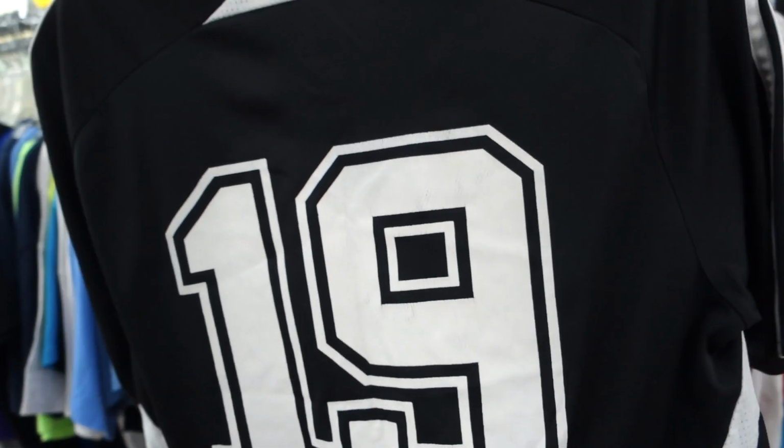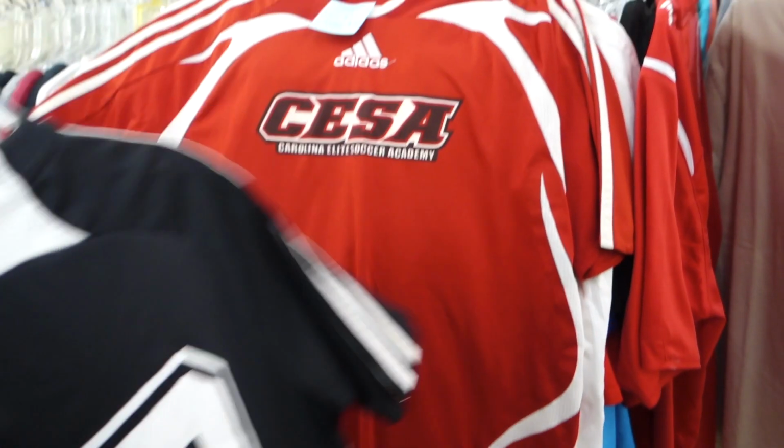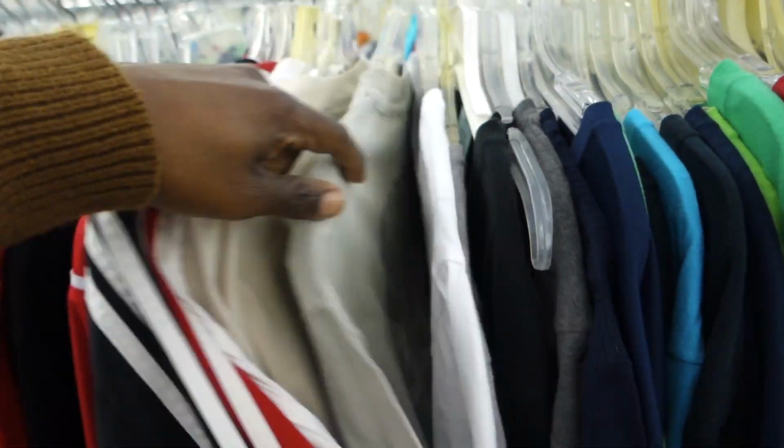I just wanted to show it to you. But if they have local teams on there, the value isn't going to be the same. But if you can find just a simple clean one, definitely grab those up.